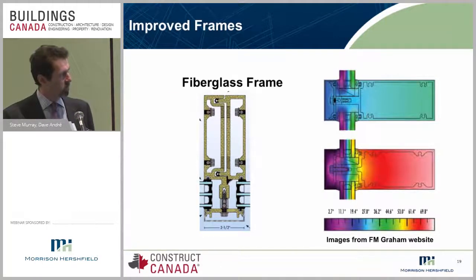So I talked about aluminum being highly thermally conductive. If we look at a temperature profile through a typical aluminum framed window, the colors here represent the temperatures in Fahrenheit. So 0 on the exterior and 70 on the interior roughly. You can see the color of the aluminum, even in here where that's a thermal break, you still have temperatures on this interior surface of that aluminum that are potentially below freezing.